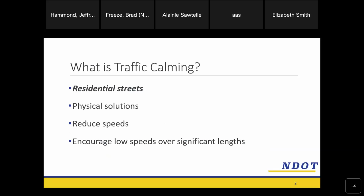A little bit about traffic calming, and I will go through kind of three phases to this. We'll talk some about the procedures of this program and how we do the work, and then we'll look at some of the tools that we're going to use, and lastly we'll talk about the plan and the ballot process that is used at the end of this program.